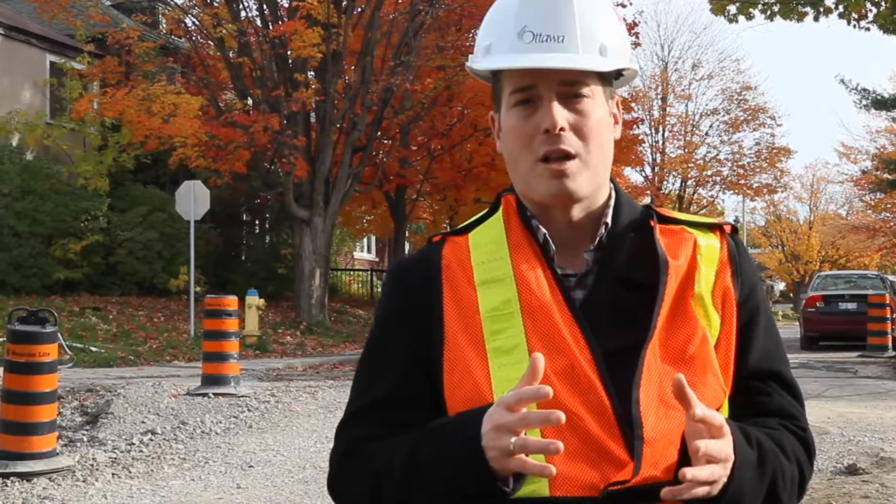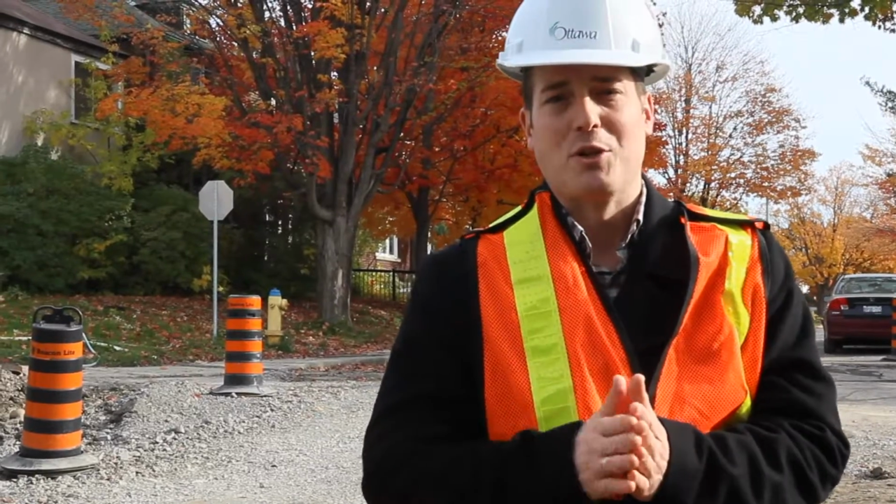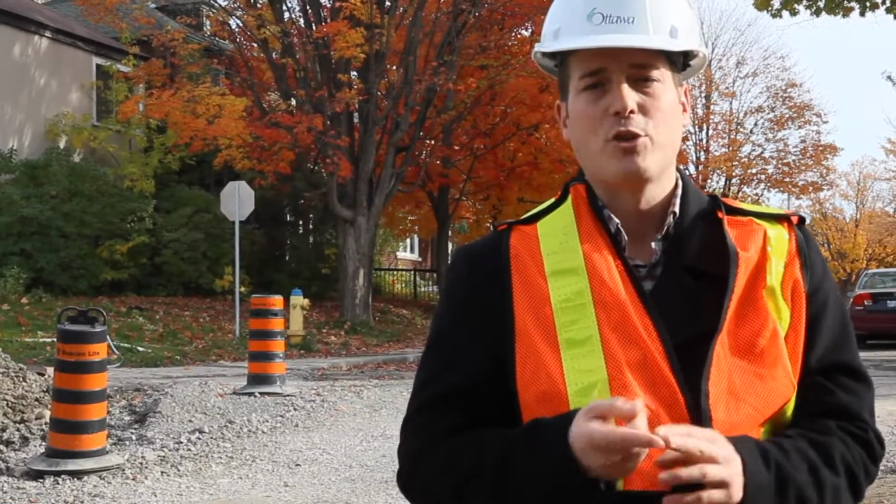So great update from Fraser, project manager here for residential streets in Sandy Hill. Lots of work left, not only ahead of this winter, but next year on Range Road, Mann, and Russell. It's just an important time for the city as well to look at its infrastructure.